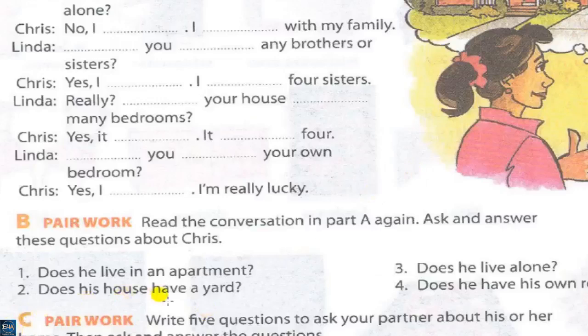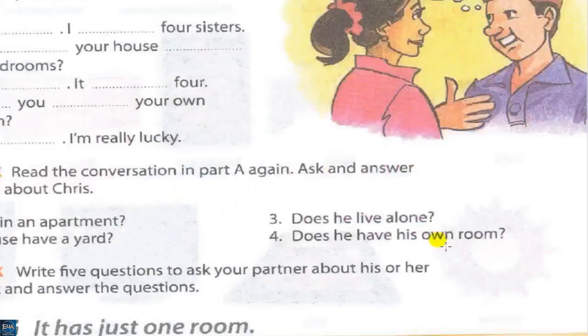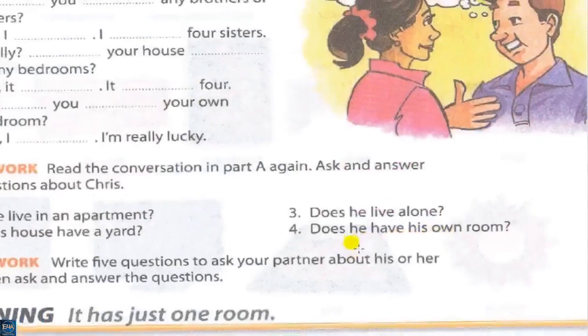Does his house have a yard? A yard, area around the house. Like this, this is the yard. Does his house have a yard? Yes, it does. No, it doesn't. Does he live alone? Yes, he does. Or no, he doesn't. Does he have his own room? Yes, he does. Or no, he doesn't.